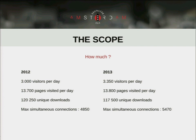So this B2B extranet had quite huge volumetry, volumetry of visits and of connection peaks for a B2B extranet. So we had quite an important issue with performances, as you will see later.